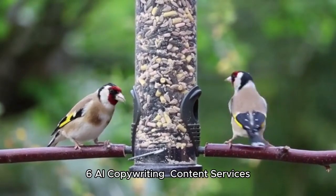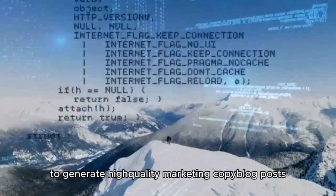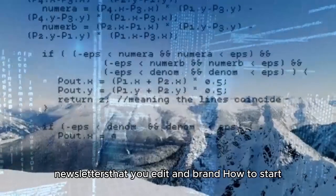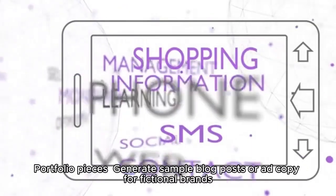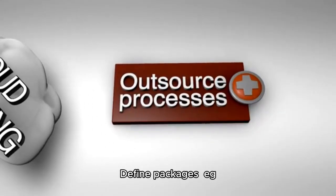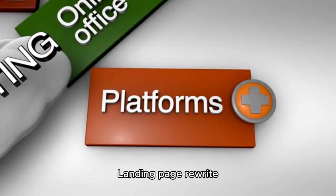6. AI copywriting and content services. What it is: use GPT-4 or similar to generate high-quality marketing copy, blog posts, sales pages, newsletters that you edit and brand. How to start? Portfolio pieces. Generate sample blog posts or ad copy for fictional brands. Define packages. For example, 5 blog posts a month. Email sequence. Landing page rewrite.